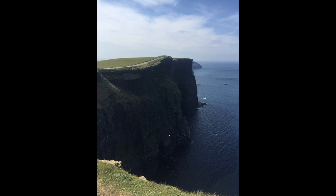Like I was saying, it only took about 3 hours to get from Dublin to this location, so definitely recommend doing it. And equally, you are given time to walk around all of the locations that I mentioned on the tour, so you don't really feel too rushed at all.